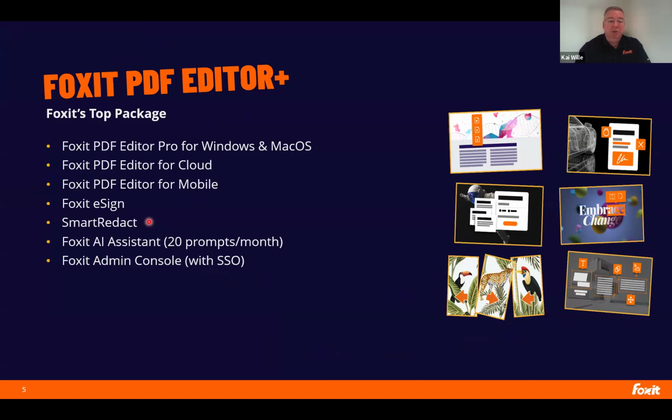And like I mentioned earlier, you get that Foxit admin console that even has single sign-on support for those of you that have a larger IT infrastructure. Single sign-on will be a fabulous tool so that everyone can just with one click get into the product. No need for special login credentials for Foxit.